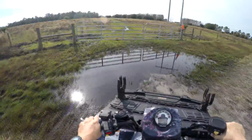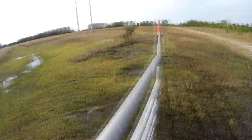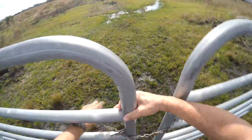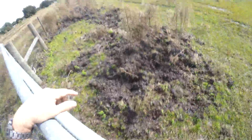So we're headed out here and we turn in at these double gates, cross underneath the power lines. And you'll notice a lot of water. This is, I believe, January, and this has been one of the wettest winters I have ever experienced in the 15 years I've been out here on this ranch.